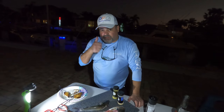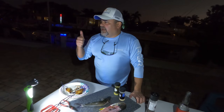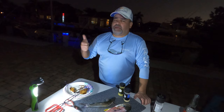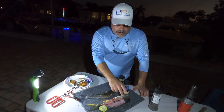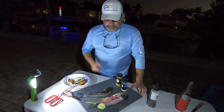And so we just had the sushi and the sashimi with the yellowfin tuna, the bluefin tuna and yellowtail. That was amazing, very tasty. Now we had this one that we caught here too. And then we're gonna go to the catfish right now. Stay tuned.